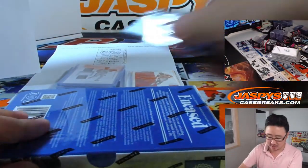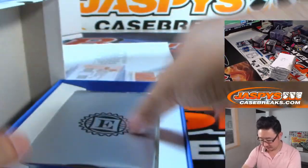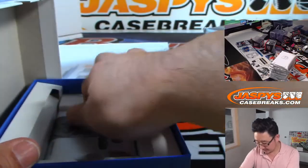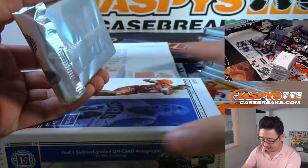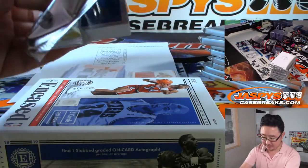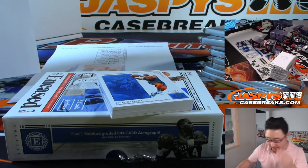Oh, and then the encased cards, of course. That's where the big stuff is right here. This is what makes encased. Yeah, sure, you can find some nice stuff in the packs, like that Anthony Davis, but the highlight of this product, the feature of this product, is definitely the graded cards. All right, and I see a redemption on the bottom of this one.